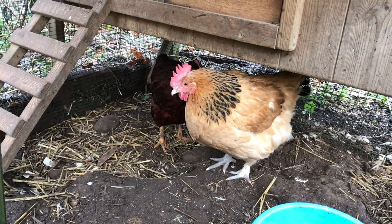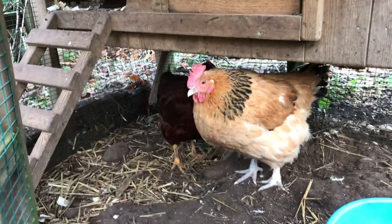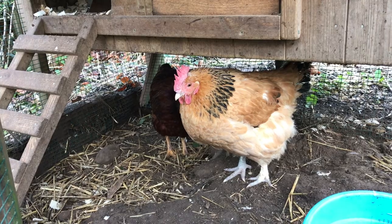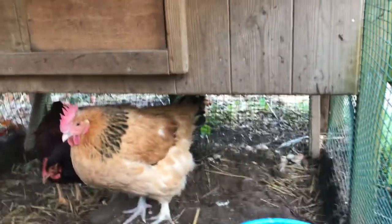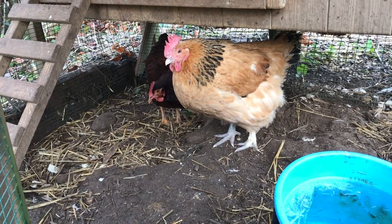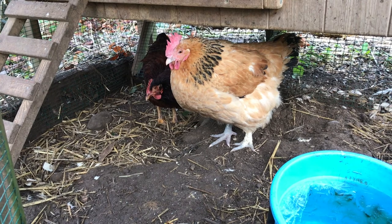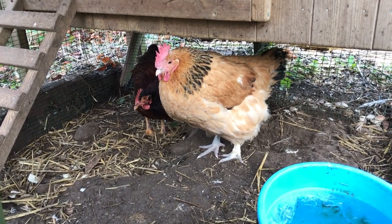These two here are my special needs chickens. They've both got balance issues, and the Rhode Island at the back is really quite disabled, but she's doing okay. So they were in the big carport coop with the others, but she kept getting stuck in places, and so I've put them in here.